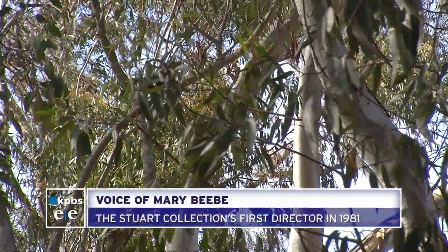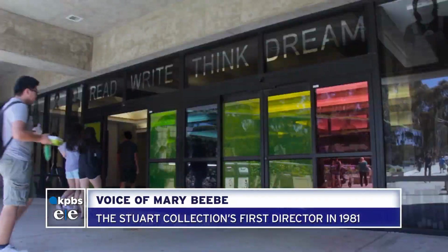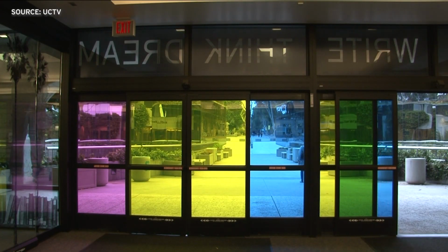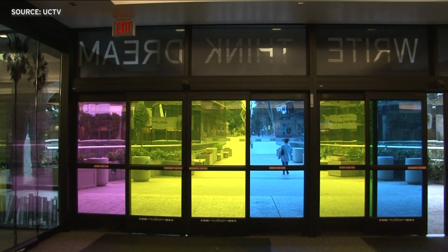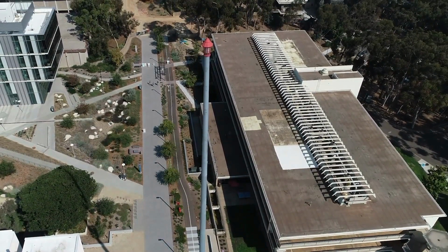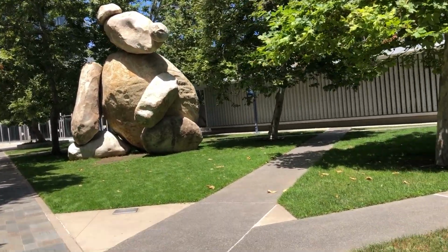I like to say we're not decorating the campus as you would sort of decorate your living room. We are trying to provide experiences that people can engage or not. It's sort of permission to wonder. It's not about whether you like it or not. But rather, what do you think about putting something like a granite bear in the courtyard?